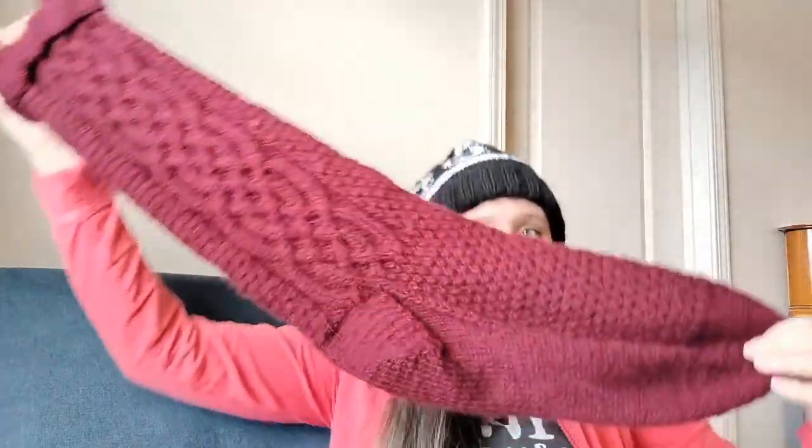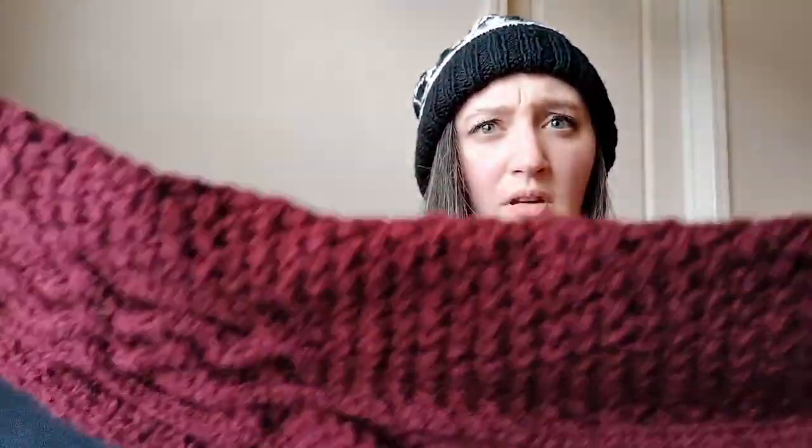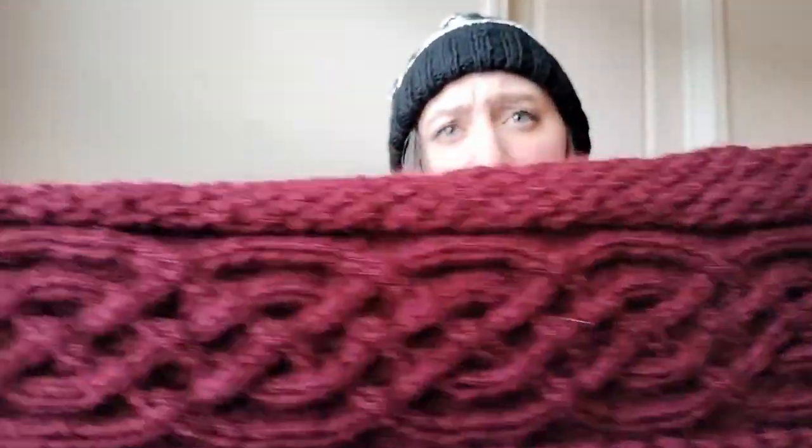Yeah, so here's our cute little stocking. It's not exactly little. Here's my cute giant stocking. See? Cute toes. Love that pattern. Love the cables. Ribbing at the top. I am thinking I want to make more of this pattern, more of these stockings.